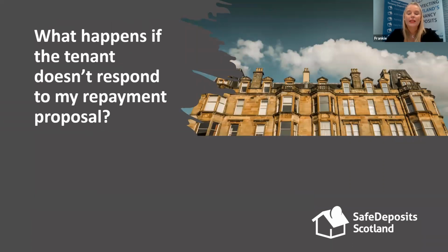So what happens if a tenant doesn't respond to my repayment proposal? So either party can start the process. So a tenant or a landlord or agent can submit the proposal. After 30 working days, if the other party hasn't responded, then the proposal will be repaid as per your request. So if you've logged in, put in for the full deposit, and the tenant just completely ignores it, that will be repaid to you. If you have put in for money to be returned to the tenant, we will then hold that money until they contact us and give us their bank details.